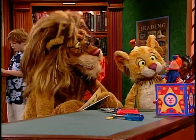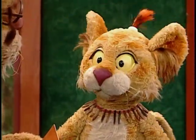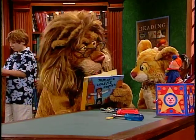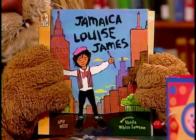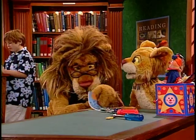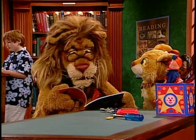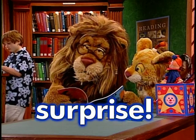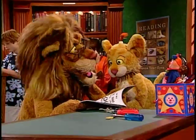Oh. Well, I could read the book to you and Herman. No, Daddy, Herman's very particular about what he likes to read. Oh, well, I'm sure Herman would like this book. Look here, Herman. It's called Jamaica Louise James, and the author is Amy Hest, and the illustrations are by Sheila White Sampton, and... And what? Let's see here. And the story has something in it, honey, that I know Herman is gonna like. You see that big word there on the top of this page? Yeah? That's the word surprise. Surprise? Herman loves surprises. Oh, read it, Daddy. Read it. Okay, let's read it.